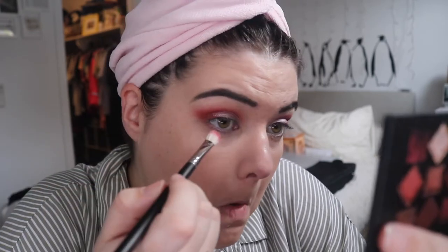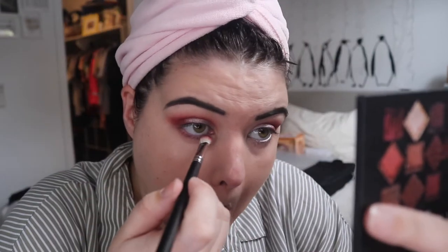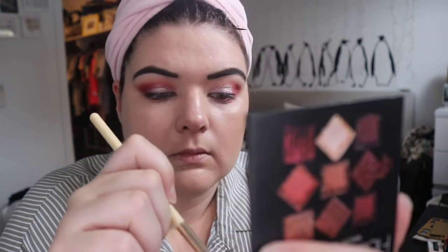What are we up to now? Let's put something underneath the eyes. Let's just go that light. I like that color from before. Oh, I should use the smaller brush. Did that to myself. Just going with a little bit of the darker one, just to fill in that patchy bit.